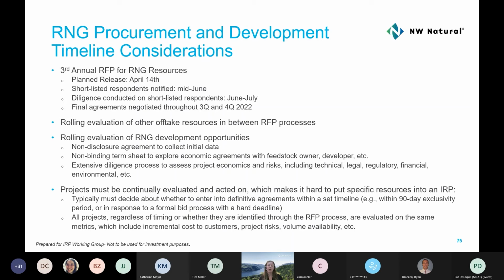Will typically enter into some short period of non-disclosure and non-binding negotiation to sort of figure out, hey, is there something here? Is there enough feedstock? Do we know what the technology might be? How does that interconnect option look? Is there a pipeline nearby? And so we'll evaluate that and try to get to the point where we can say, yes, this deserves more attention, or no, it does not.